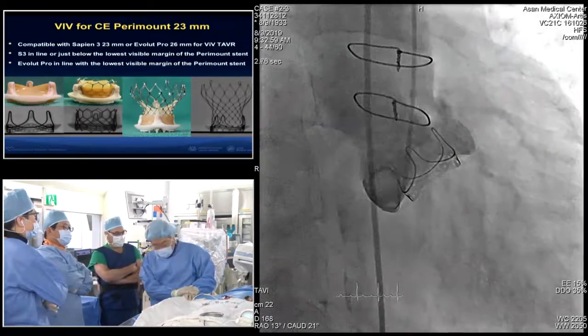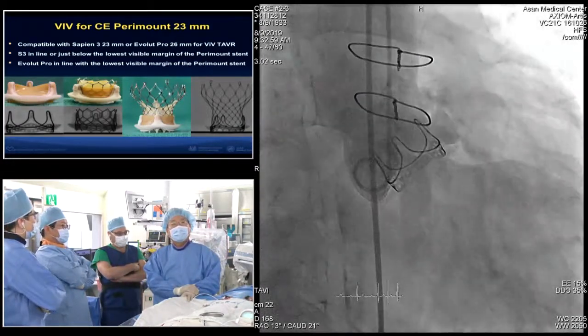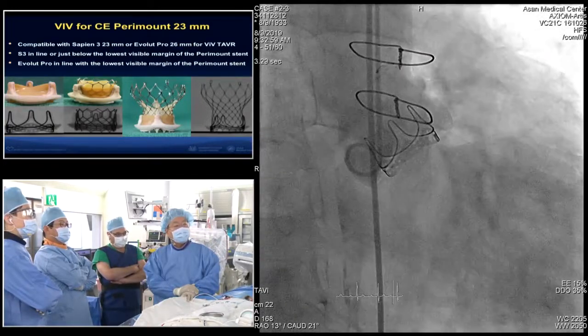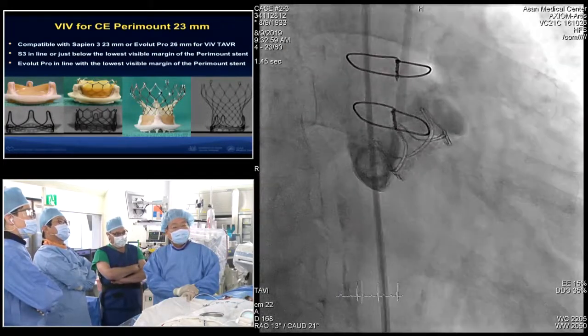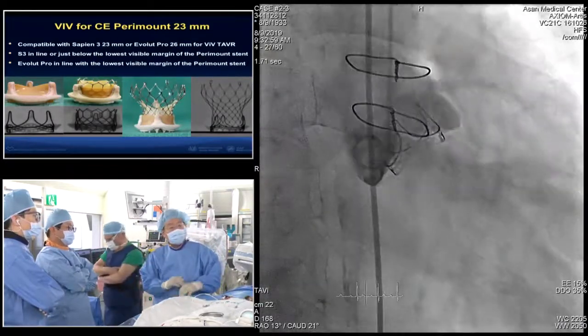But I think this is a very nice, good case for an S3, and I think the goal, like we were talking about beforehand, is to get the valve just a millimeter or so below the level of the ring on this valve. Right. Thank you.